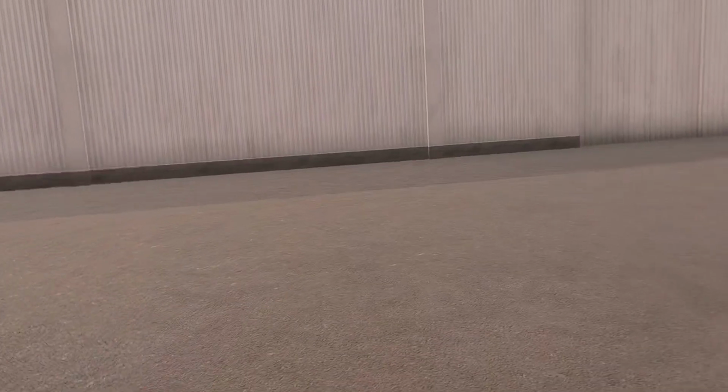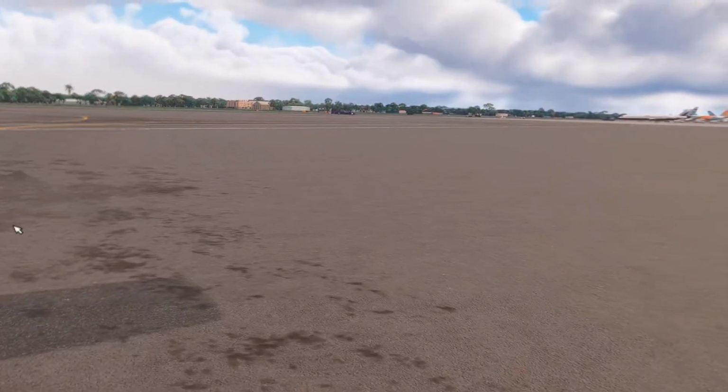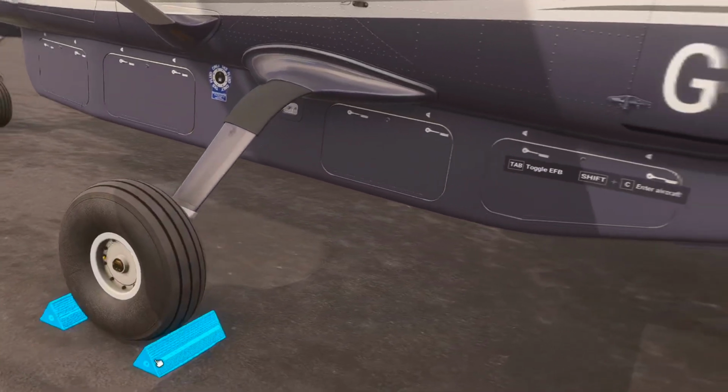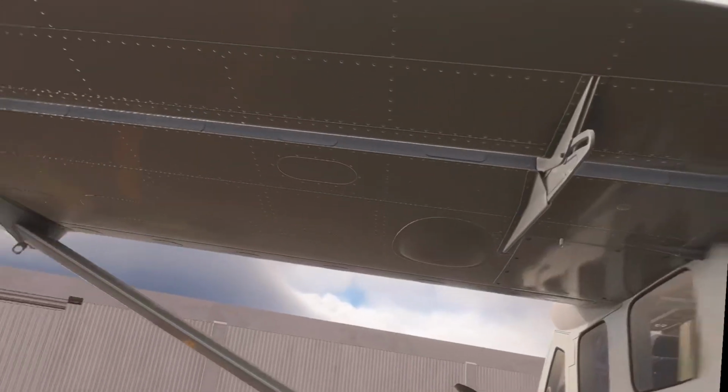Somehow I've managed to go around the other side. Not sure how I managed that, but go back to where we were. It all looks good there.